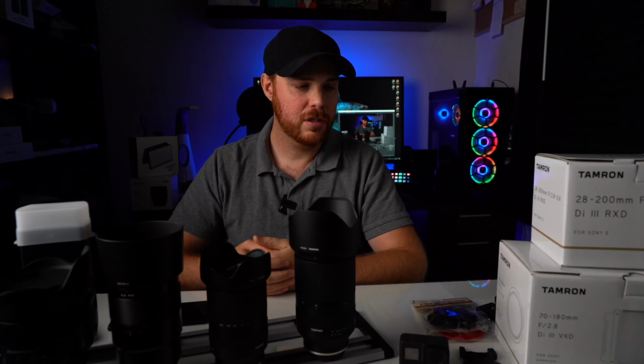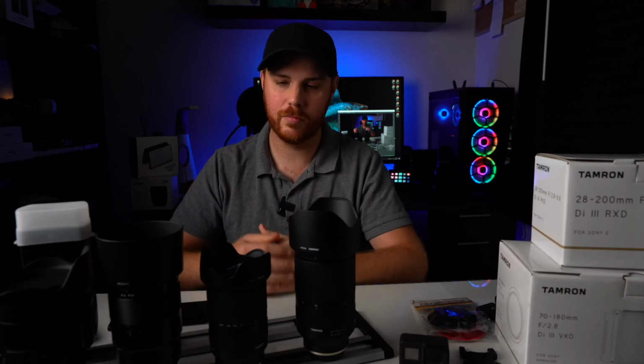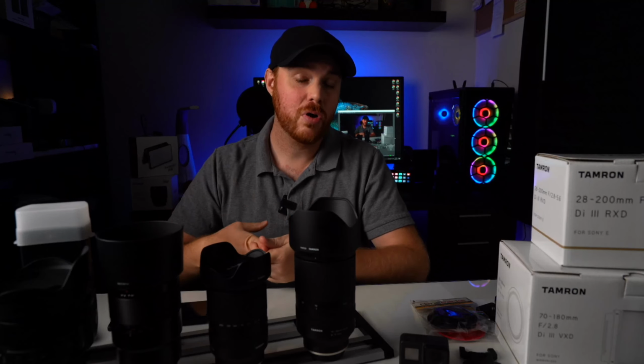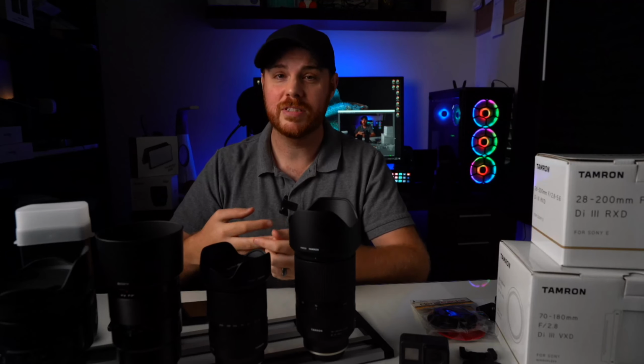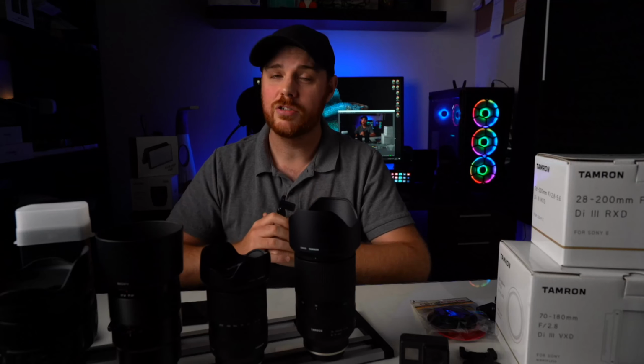Tamron has just come out swinging this last couple of years. They are literally just, man, raising the bar from their, they're not too fast primes, but they're very affordable primes in the 20, their 24 and their 35. Macro-like capabilities, fast f2.8. These are budget lenses, but they do offer a lot.